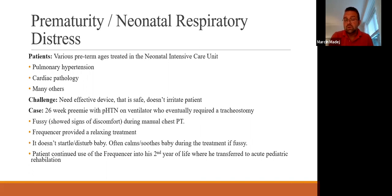But the Frequencer has shined for us because of its sound, its low decibel output, how concentrated the sound is through the head. And there is a specific extension that the Frequencer has for our NICU population. Again, I can pinpoint and limit the amount of stress on the patients. So if I don't have to do the entire lung field, I could focus in on that particular lobe that the doctor tells me to limit the exposure, but at the same time, really focus in without creating this whole body shock. But what we found, interestingly enough, with the Frequencer is that children like it.